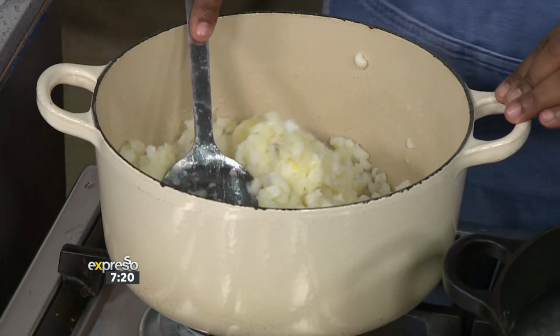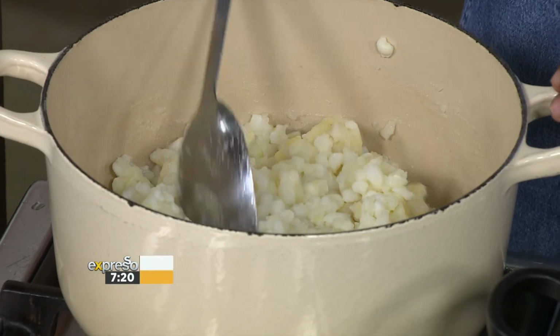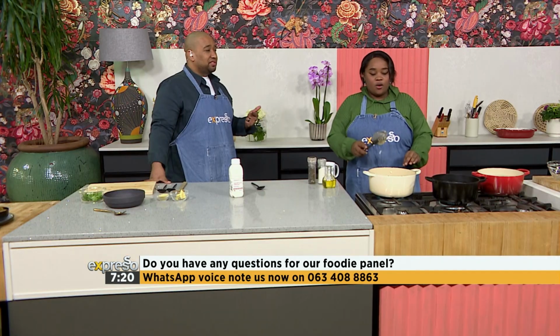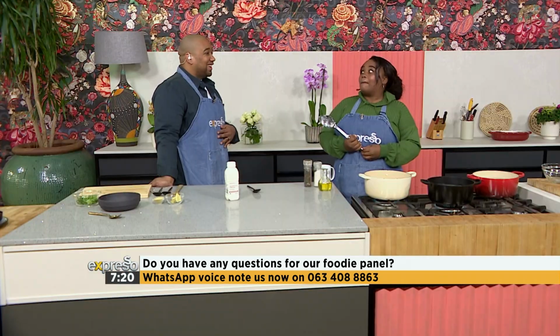So what we're gonna do is we're gonna finish this dish off when we come back a little later. Chef B, can you tell us what we're making in the last installment? We're making lamb trincado. Lamb trincado. I love it. So it's a lamb trincado poiki. Oh my goodness.